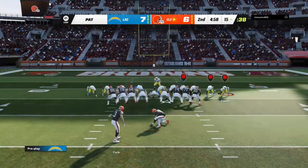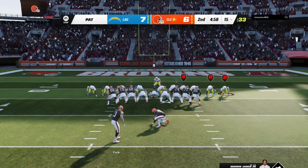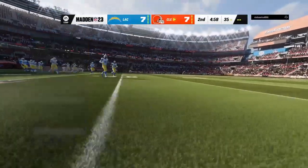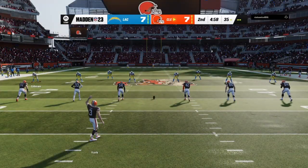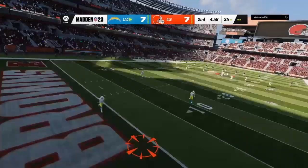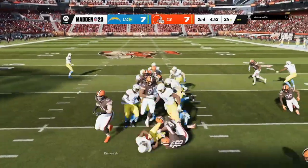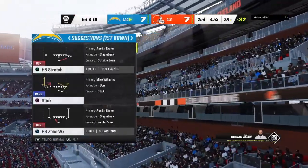And the Browns are an extra point away now from tying this ball game. Extra point by York is up and good. And we are tied at 7. So all even at 7 now as they kick it away. From his end zone, here comes Carter. And they'll get him down right around the 25, actually the 26 officially, so a net gain of 1 there.